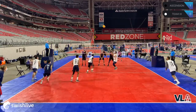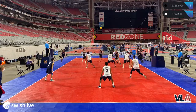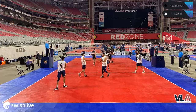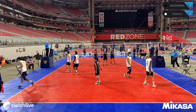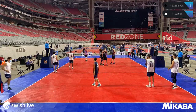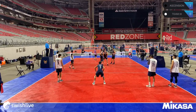Another good float serve. Perfect pass by Keone Coronado. That's Thompson again. Dug by Suarez off the block touch. Haggard, a really nice high swing over the hands of number 11 in white, Andrew Pearson. Deflected just barely out of play. And a nice quick start for the Ascension here. 3-0. Not slowing down after their 5-set win over Rukkus in comeback fashion in the first match of the evening.